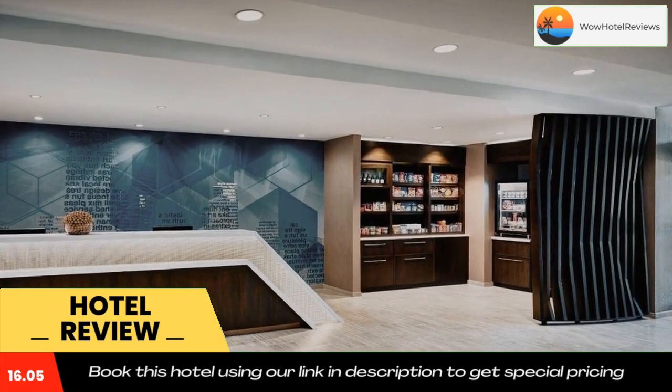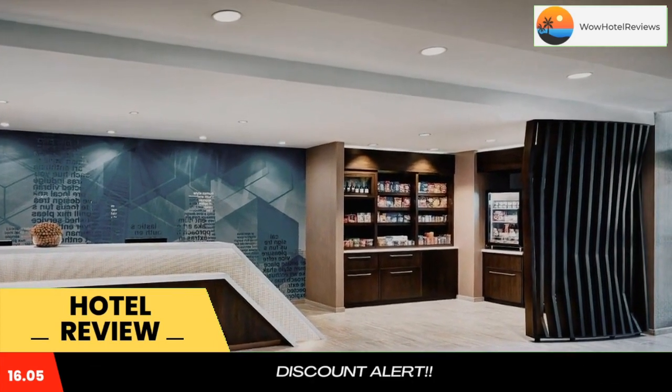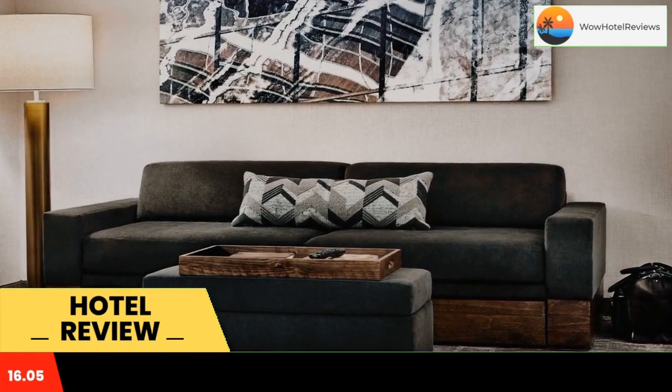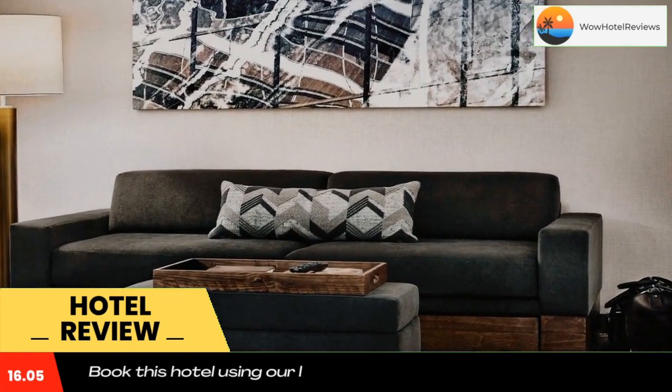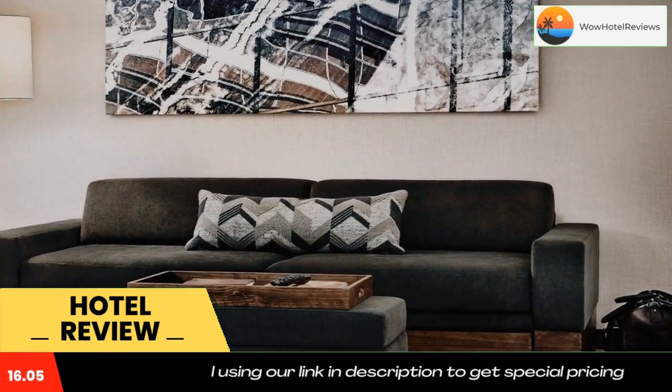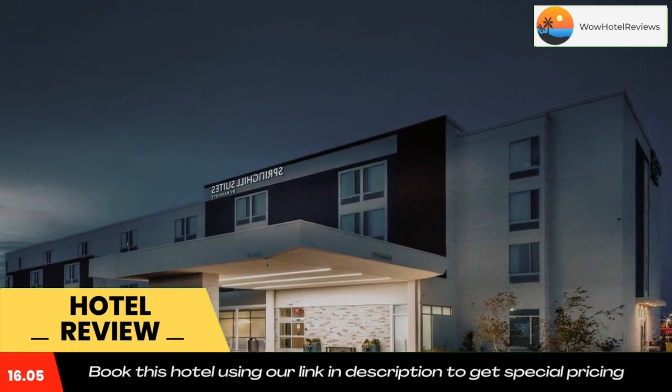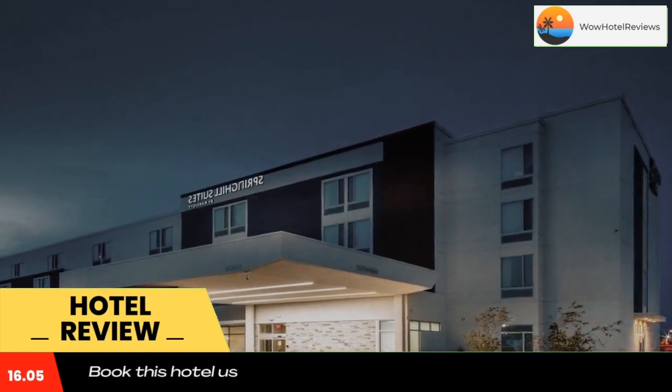A business center and vending machines with snacks and drinks are available on site at the hotel. Sprint Center is 13 miles from SpringHill Suites Kansas City Airport, while Union Station Kansas City is 14 miles away. The nearest airport is Kansas City International Airport, 5.6 miles from the accommodation.